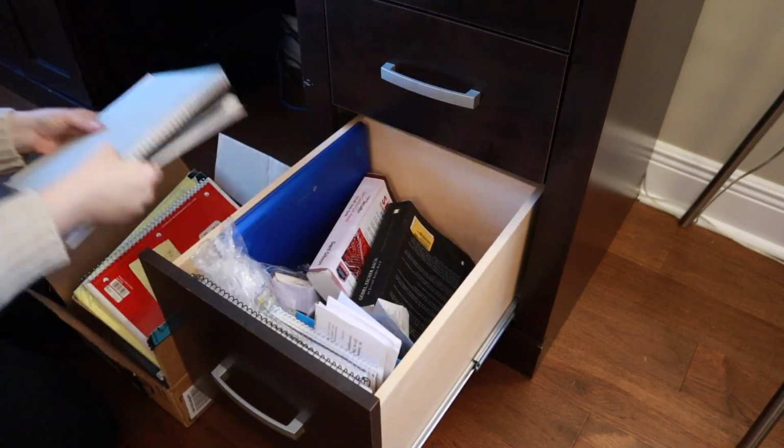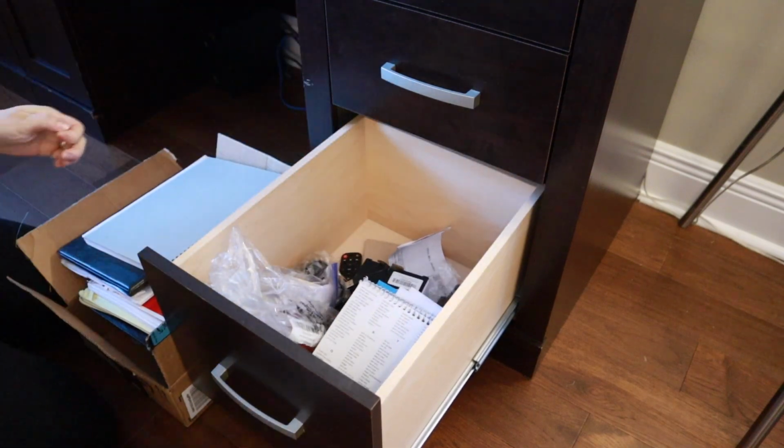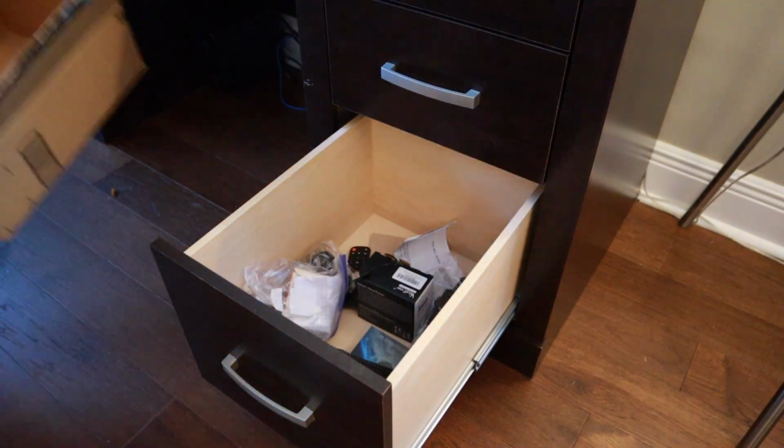And then this bottom drawer is going to be his school drawer. So Tony is in college right now, finishing up a computer science degree. And so he's just going to use this drawer for his notebooks and books.